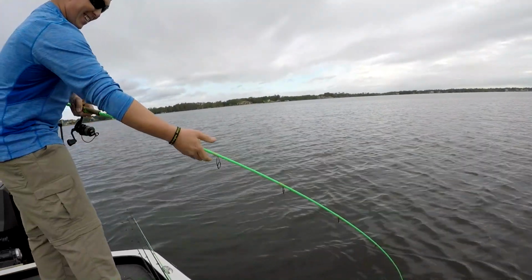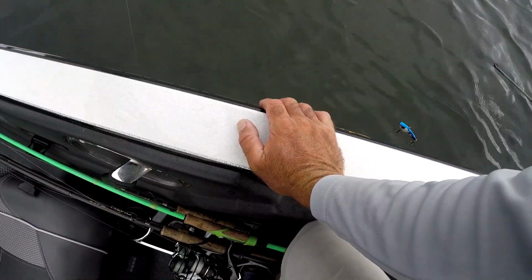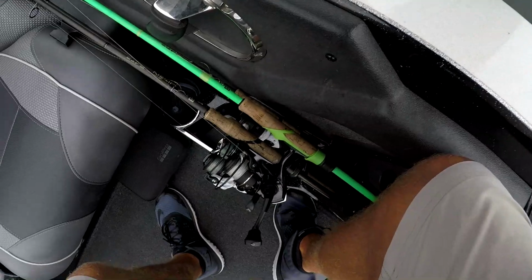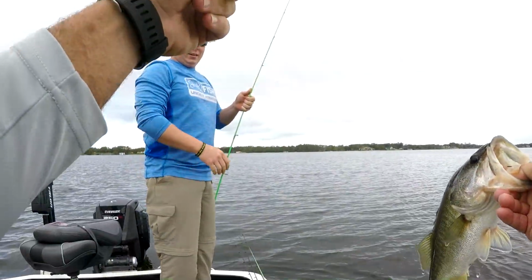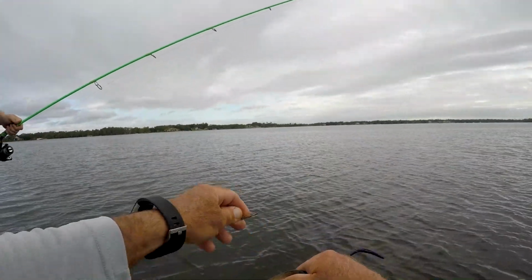Do you feel bad? No. For these guys? So far? That's a decent one. I thought he was real big when he jumped. Yeah, he jumped. It's a good 2-pounder though, 2 and 1/4. Not bad fish.